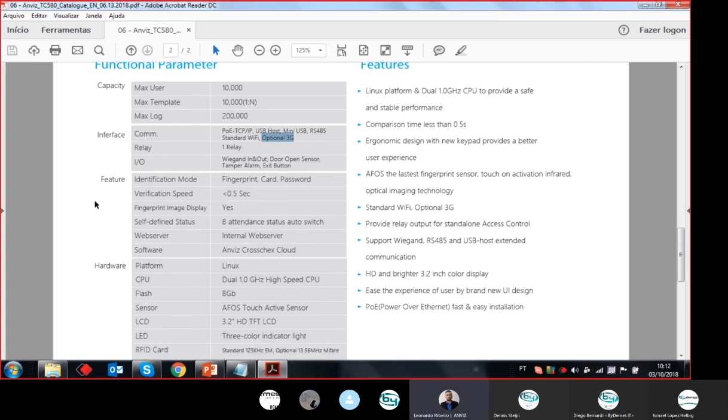What else? CrossChex Cloud, now it's cloud clocking. We'll talk about it later.